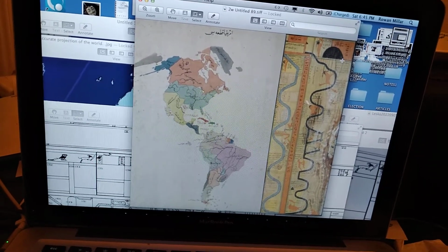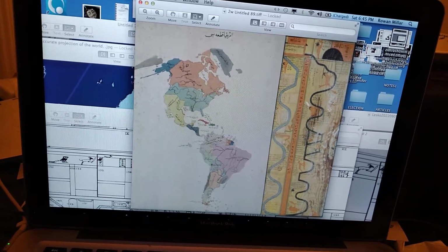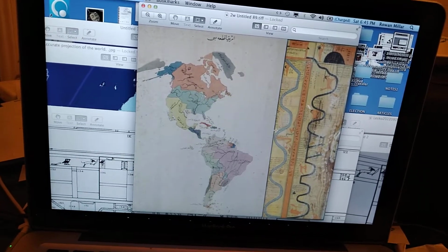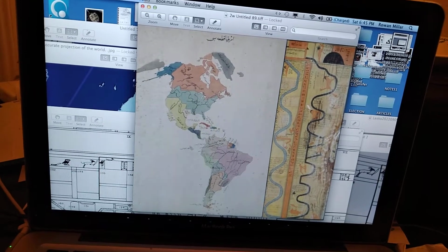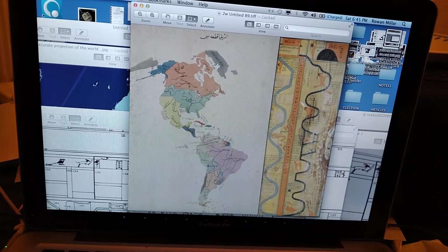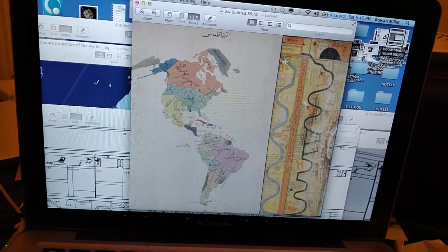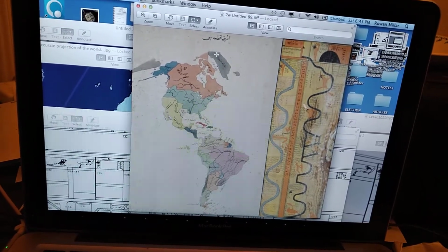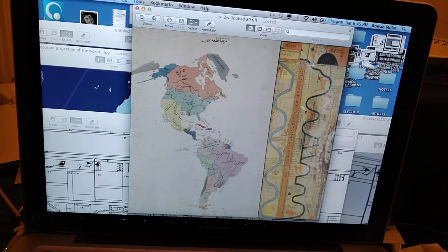Up top, I flipped it to be more recognizable. It was actually oriented, at least by the text, with west being up. But this is a later Arabic map, with similar coloring. It was interesting that they used the same sort of color scheme for Greenland.